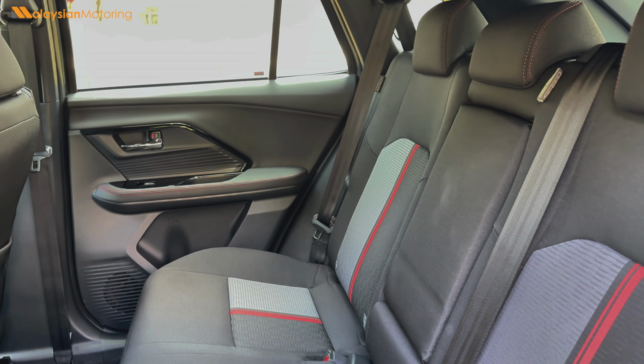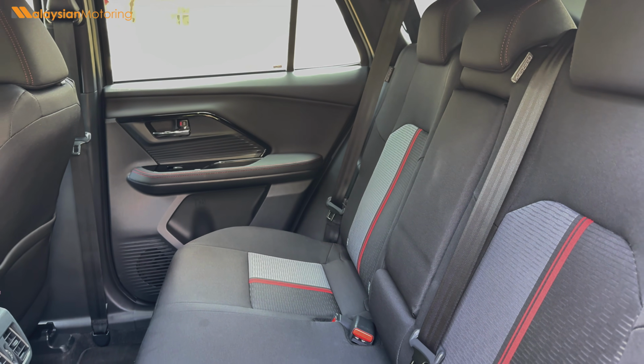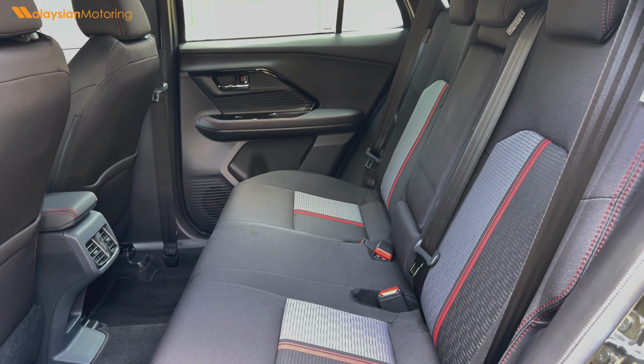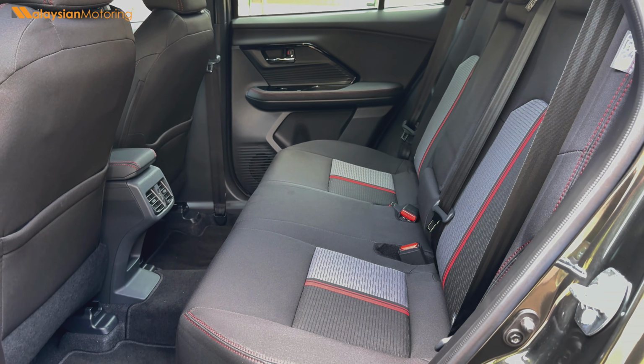Now, in terms of rear accommodations, a third passenger might not be very comfortable because there is a little bit of a hump in the floor, and of course the seat itself is quite raised. But sitting on the two outer seats, they're decently scalloped enough, and because of the fabric upholstery, I am sat very sort of firmly in place, which is nice.